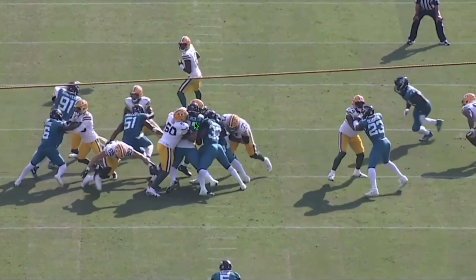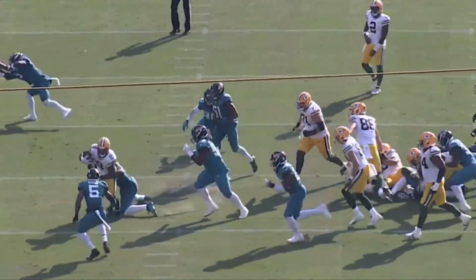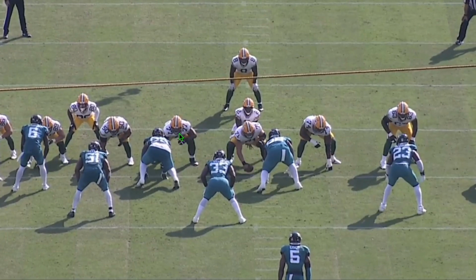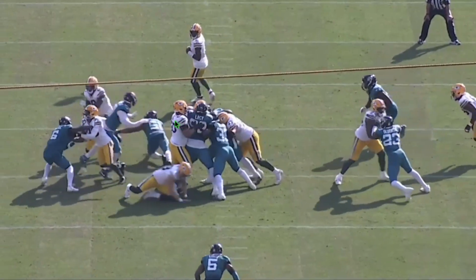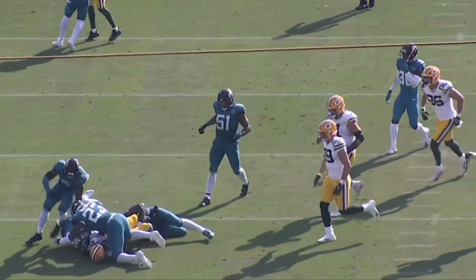But he keeps running his feet, right? Keeps working the entire play, ends up on 33. That's a good job. That's a solid double team. Is that an all-pro double team? No, but that's good work right here by Morgan, and that's why he's grading high according to PFF. He's starting to learn how to get the job done consistently.